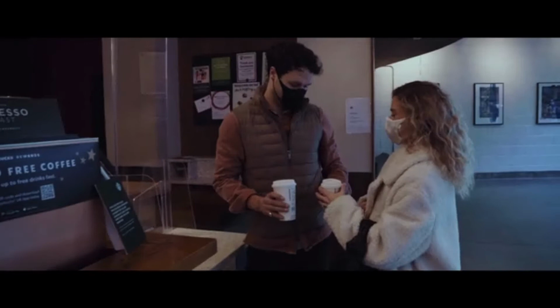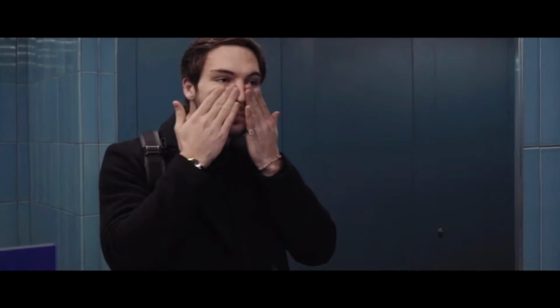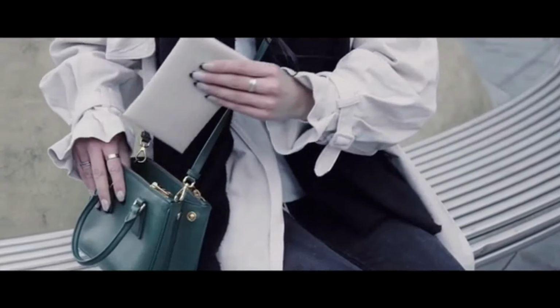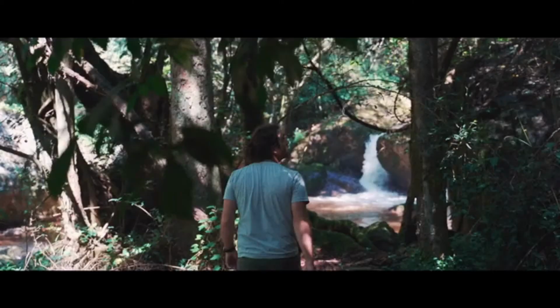Flora's team of dermatologists carefully formulated three complementary products as part of a handcrafted mask care collection. Our vegan-friendly, naturally crafted pre-mask cleanser, our innovative antibacterial mask spray, a completely non-alcoholic, vegan-friendly bioscience solution, and our luxury mask carry case, safeguarding your mask from everyday bacteria in a bespoke designer pouch.